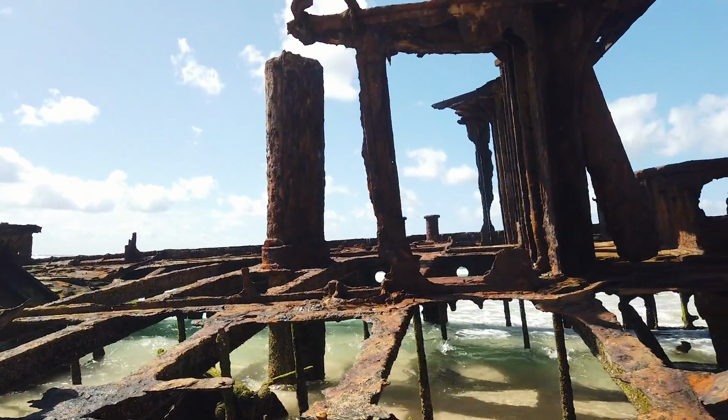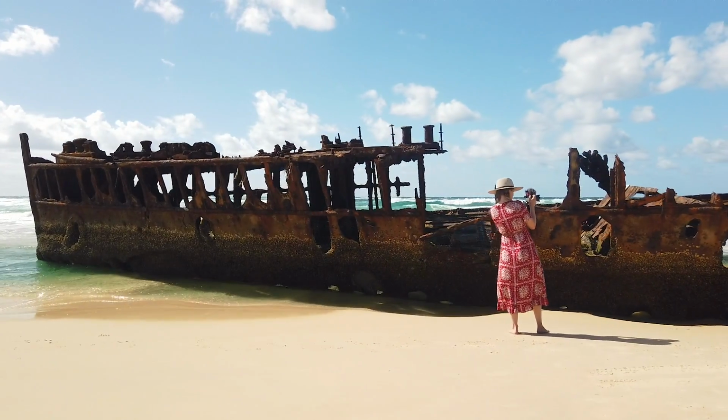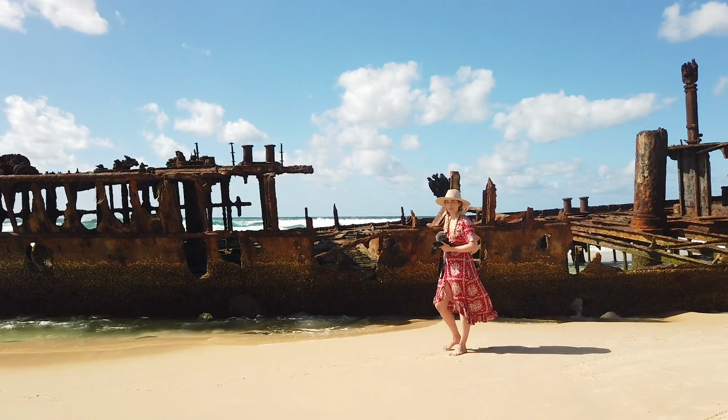It's all rusty, covered in barnacles. The water around it is this bright turquoise color. It is so majestic jutting out of the sand, so make sure you come and check it out. It's definitely one of my favorite spots on Fraser.